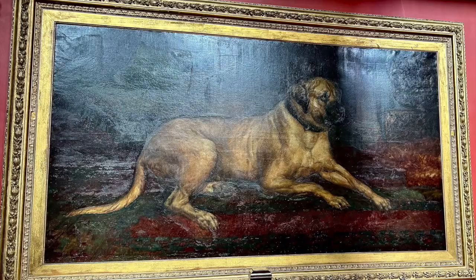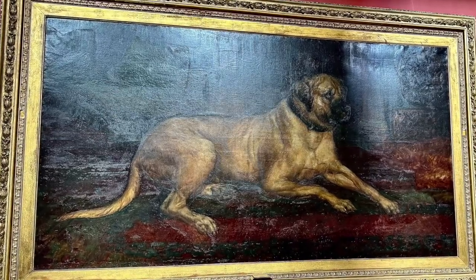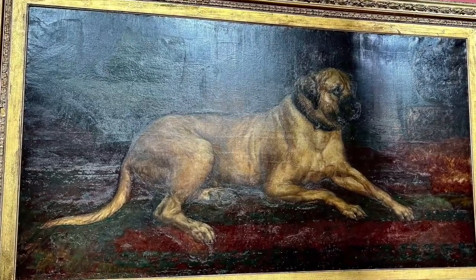This is Lion. He's a Lyme Mastiff, which apparently was supposed to have become extinct in the 1900s, but people dispute that. But he was a huge, huge dog.